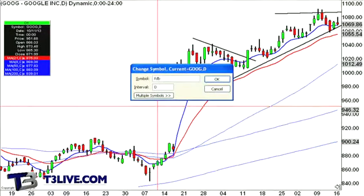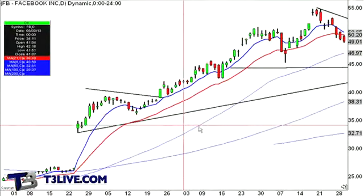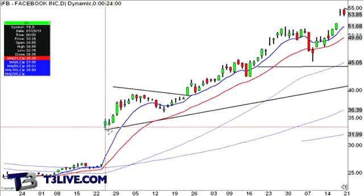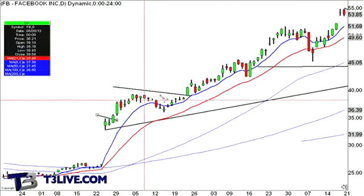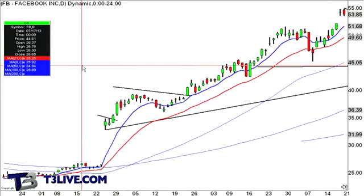Same thing goes for Facebook. Remember that earnings gap? It happened right around here. If you weren't in for that cup and handle pattern, here was your earnings gap, and once it went sideways, that was your trigger long, and then look at the nice trend. Never filled it.